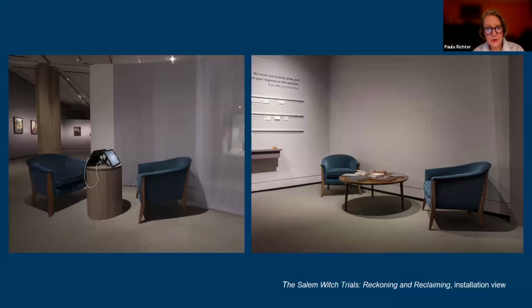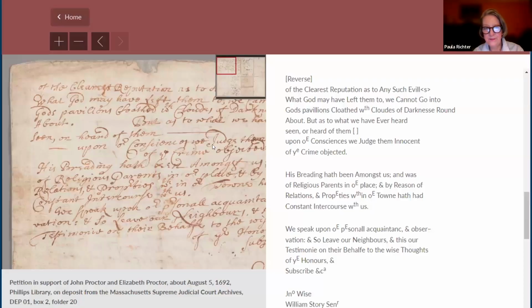We also featured the documents that were accessible on iPads in the gallery. We also have what we call chat and relax spaces where we had a group of books and also a visitor response space. Next slide, please. Here's one of the documents as it appeared on the screen, so you can see what people read in this petition in support of John Proctor and Elizabeth Proctor.